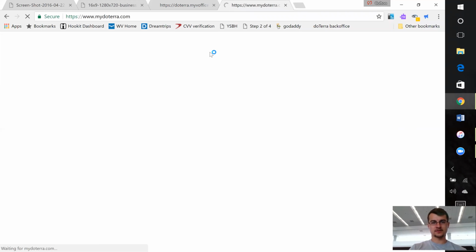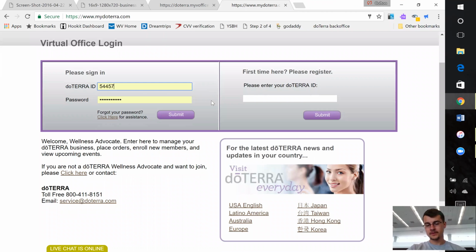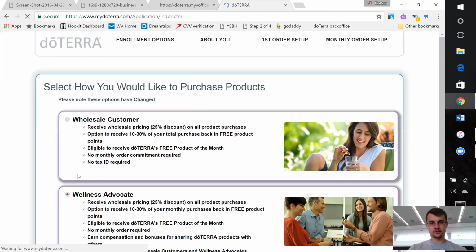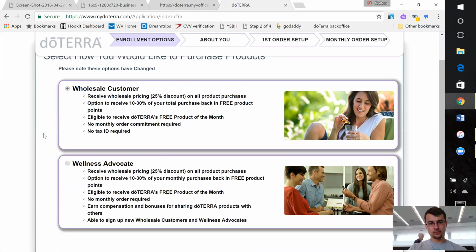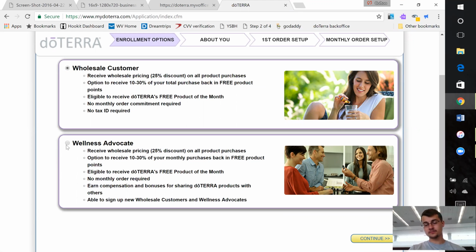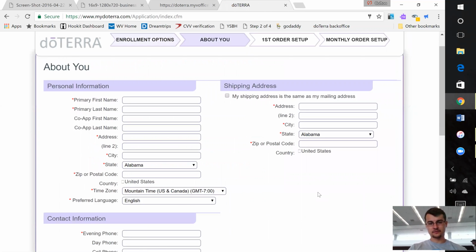I will just go to mydoterra.com, and it'll bring up that same page. I have my password and everything saved, but if you want to bring a new member in, a new wellness advocate, then you go below this here, and you go down to right here. Click here to become a wellness advocate, and you click on that, select your country. Of course, there's a lot of them, but we're in the U.S. Continue, and you want them to become a wellness advocate. If they don't want to do that, they just want to order some product, honestly, then yeah, become a wholesale customer, and you earn commissions off of people ordering product there. We click wellness advocate, continue, and then of course put in all your information.